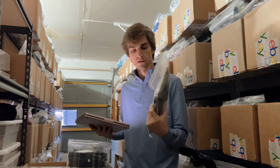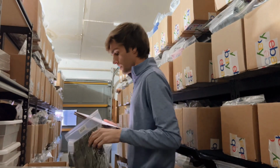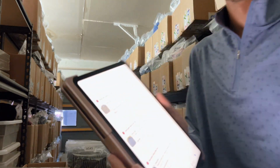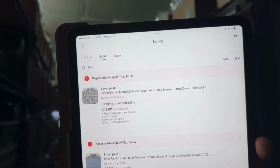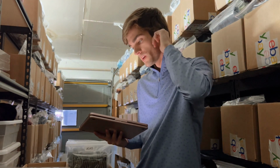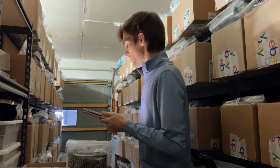We just listed this past week. This is a Jane Barnes button-up shirt. Jane Barnes is really good if you can get their silk shirts. So the silk long sleeves do really well for us. This sold for $25.97. Again, only took a week to sell. That's about what we get for them, around the $25 to $35 mark, depending on the pattern they have. The crazier they look, the better they are.